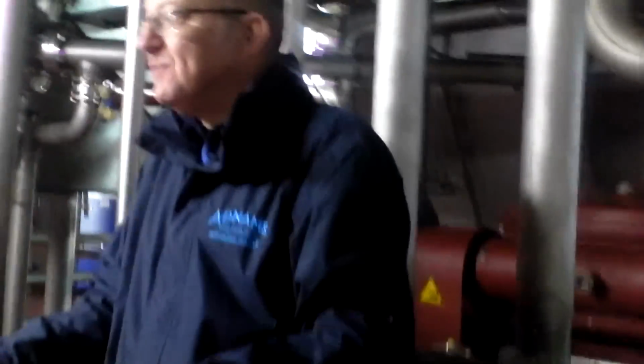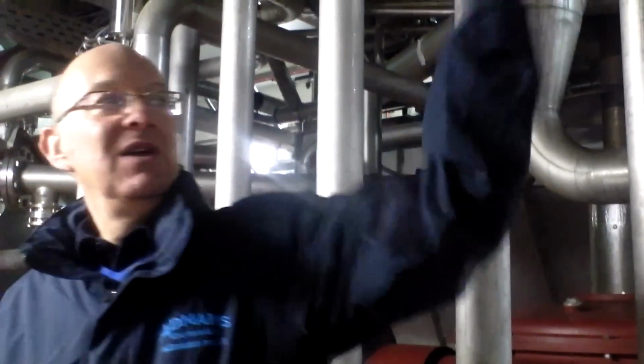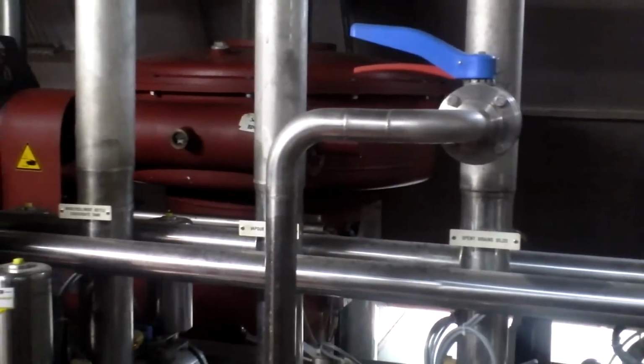So what happens essentially is, in the bottom of the lauter tun, it's a flat bottom and it's got holes in, like a sieve. As soon as this liquid is pumped into here, some of it starts to drain through. The liquid that drains through is called first wort, and it's very high in sugars. It's the first lot to drain through. Now obviously what we want to do is wash out all of those sugars in there, so we sparge liquor on it.